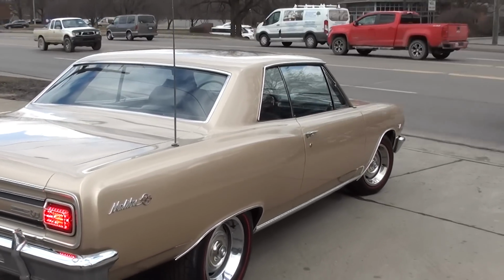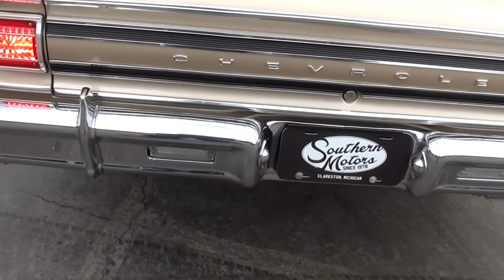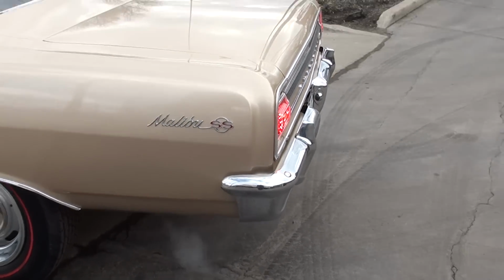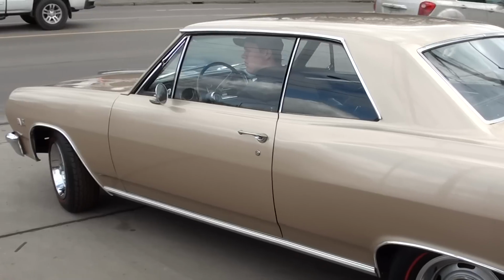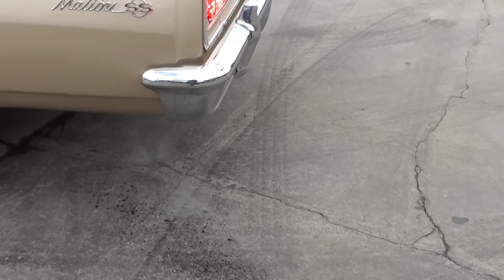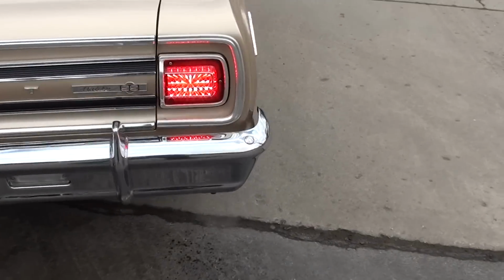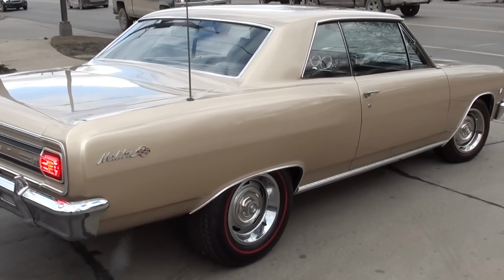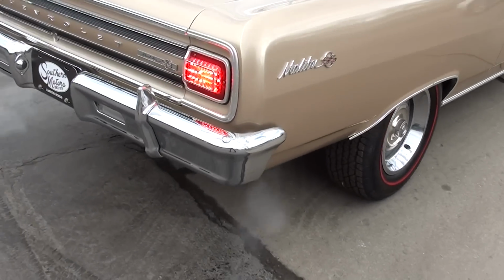I love that car right there, man. That is a good-looking car. If you're looking for a nice 65, guys, you're going to love that car right there.